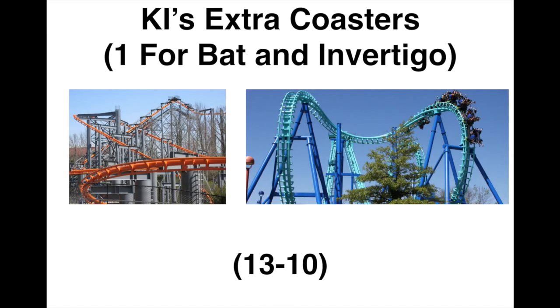Kings Island's extra coasters, they have two extra coasters, so does Kings Dominion. Kings Island has the Bat, which is one of the better aero suspended coasters. There's only a few left now, in the US at least. And then we have Invertigo, a standard Invertigo model boomerang made by Vekoma. It's good, it's okay, but it's pretty standard. So both will be getting 1 point, 13 to 10, or no, 15 to 10.